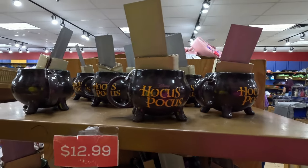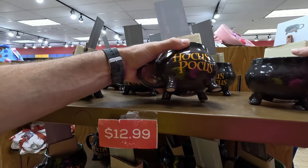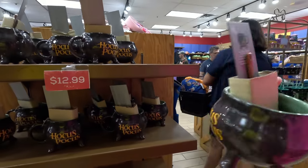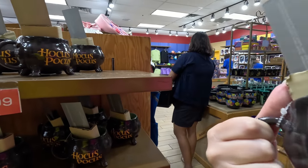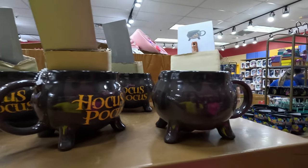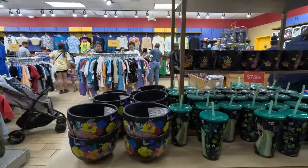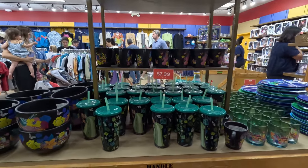And all you Hocus Pocus fans out there, $12.99 for this mug, and then it looks like it comes with, I can't take it out. What does it come with? Like a stir stick? Yeah. Very cool. Originally $25, so. And it says hot liquids magically reveal colors. Okay, we saw this our last visit. Yep.